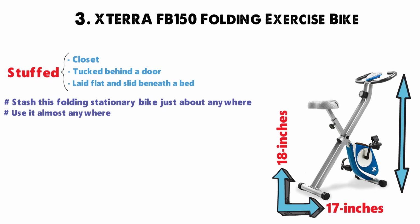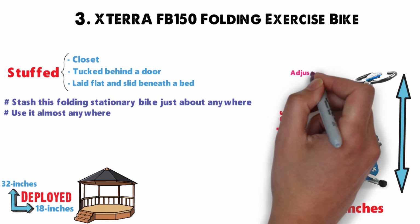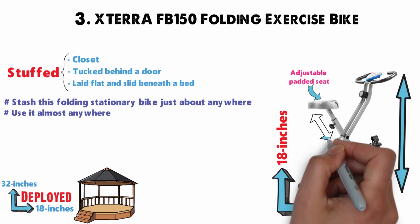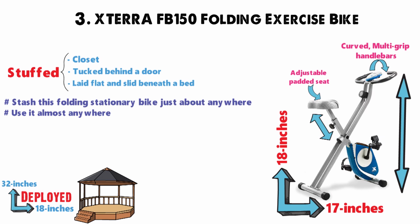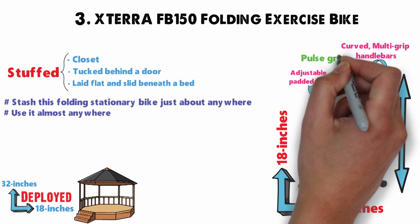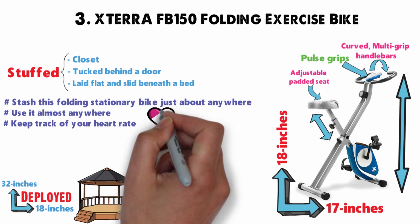Not only can you stash this folding stationary bike just about anywhere, but you can use it almost anywhere too. Even when deployed for use, the bike measures only 18 inches wide and 32 inches in length, so it will fit in even a smaller room. The XTERRA FB150 Folding Exercise Bike has an adjustable padded seat so it can accommodate riders of varied height, and its curved multi-grip handlebars allow you to grasp on wherever is most comfortable. When you take hold of the pulse grip set at the sides of the handlebars, you can keep track of your heart rate, helping you achieve ideal cardio intensity.